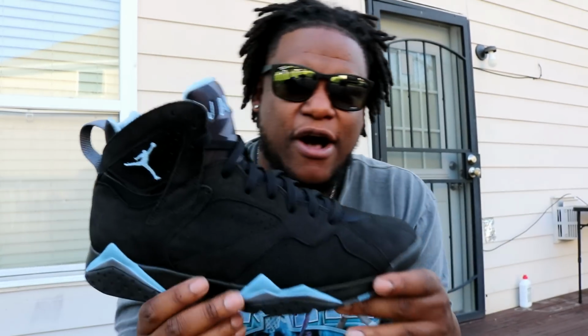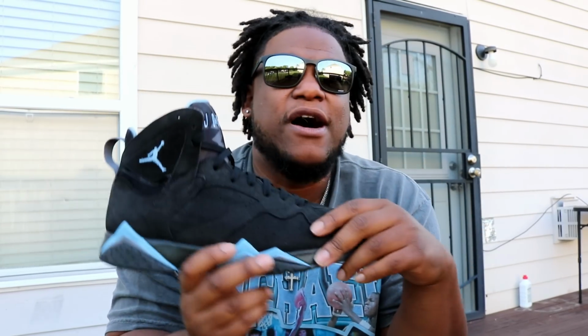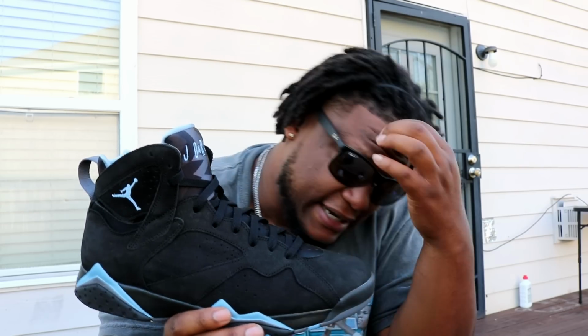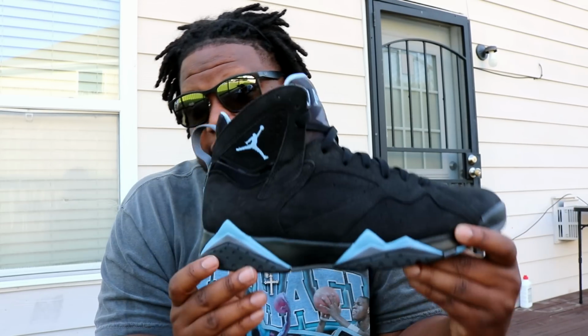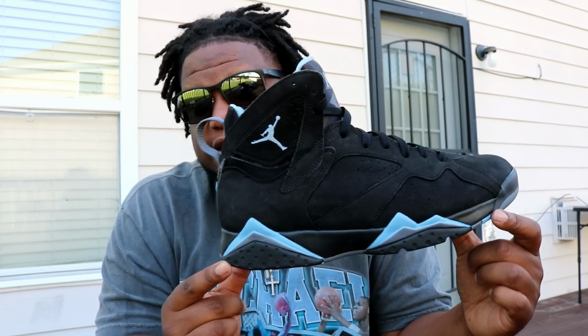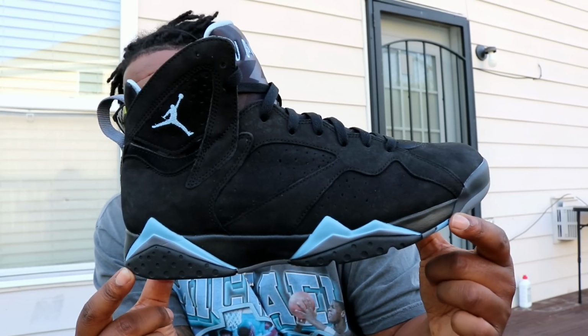This is the first Air Jordan 7 that I've actually had to lace myself. I don't recall Jordan 7s coming unlaced back in the 90s. I think the only one I had when I was a kid, as far as original, was the Bordeaux. That was the only one I had. So anyway, this is the Air Jordan 7 Chambray, guys, right here.